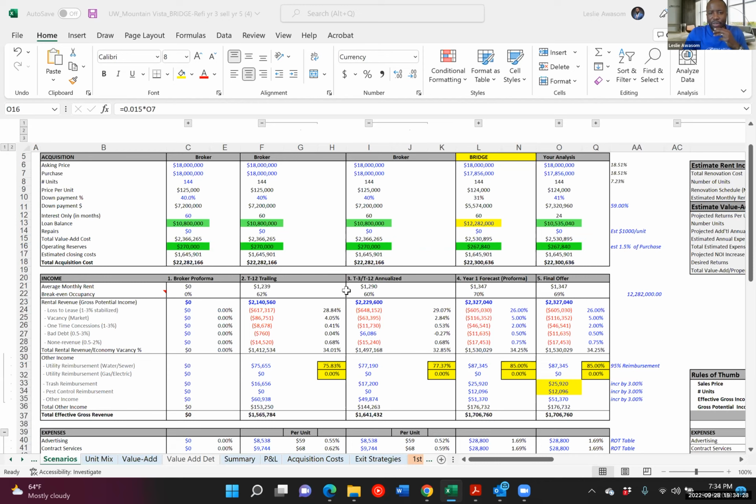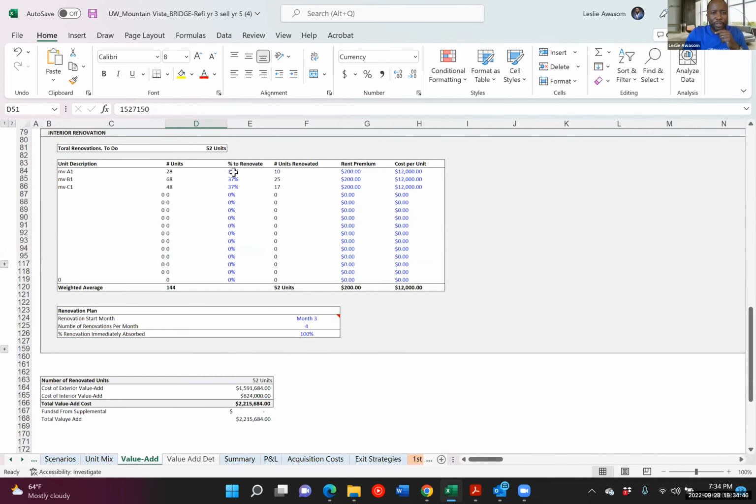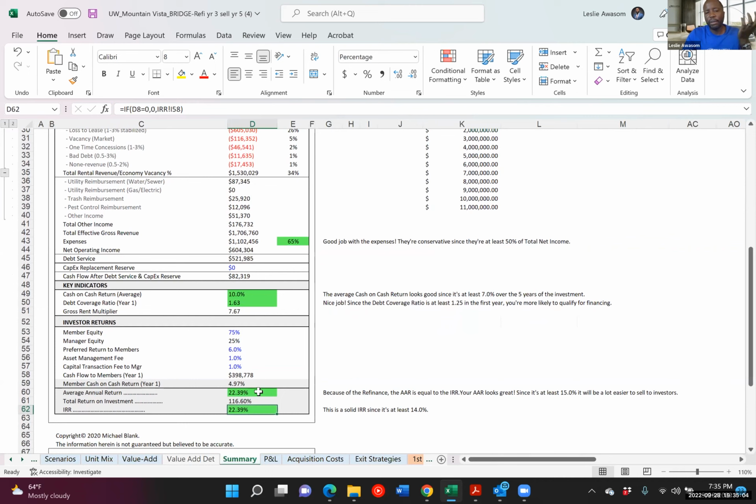What does the IRR look like for a full renovation plan of all 144 units versus 52 units? That's a good question, Han. I can do that right now live on the call. So let's see how that looks. Let's say we're doing 100% renovation, so our renovation budget increases significantly, but there's more growth in rent. As you can see, the returns are much higher.